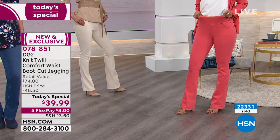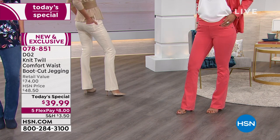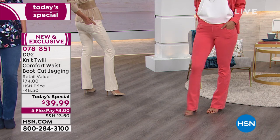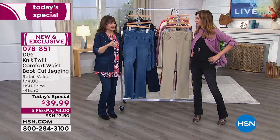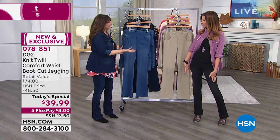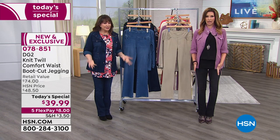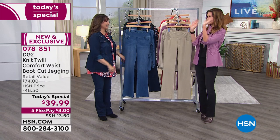Here's the thing. If you have a lot of curves, you probably already have a friend in a boot cut. Meaning that you love the way it rocks your curves. And if you don't, definitely try them on and see how it accentuates things. I'm glad you said that, because I'm kind of a boy figure. Well, I was gonna say, let's say you don't have a lot of curves. It gives you that.